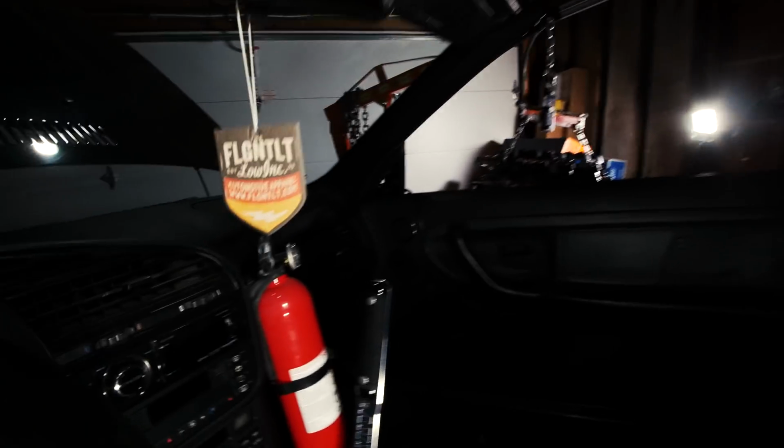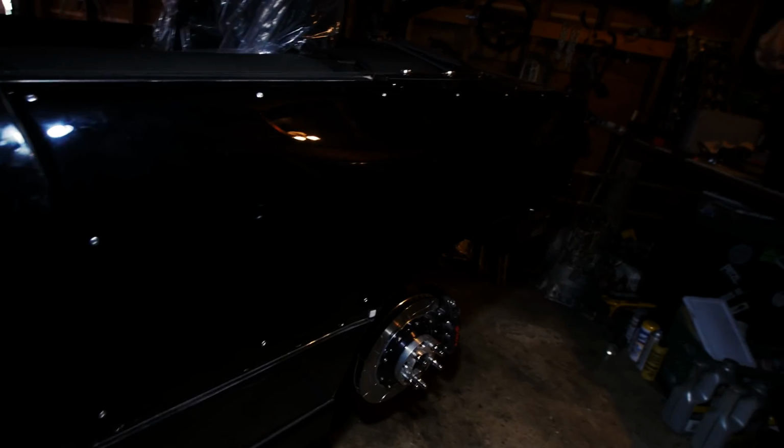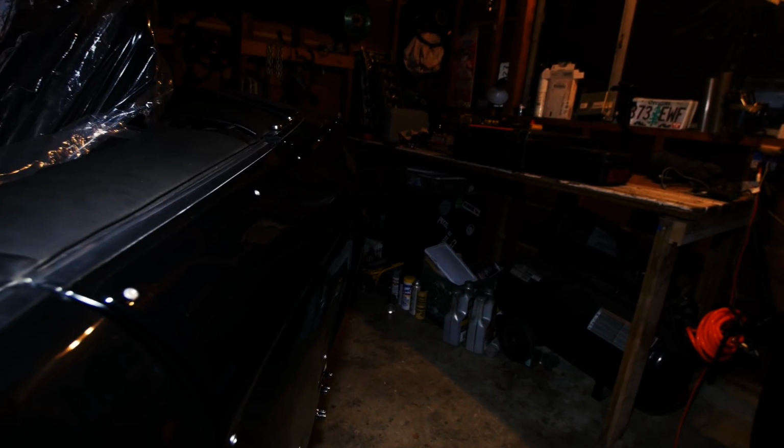Of course, we got our Felgen Tilt air freshener. I love that. Body kit looks good. This is actually just made for a coupe. This isn't necessarily made for the convertible, and it actually fits pretty well. You know, they're very different body styles, but excited to get these seats installed.